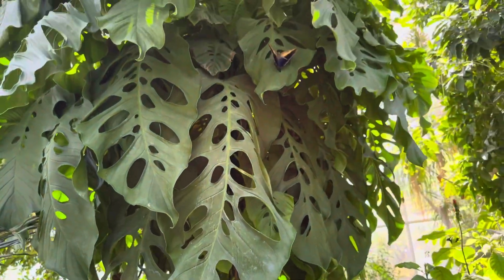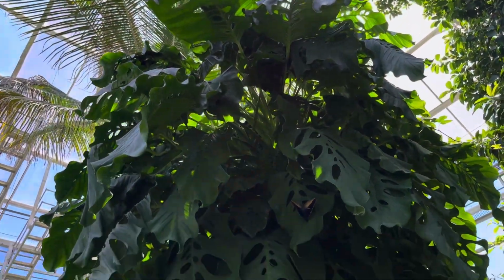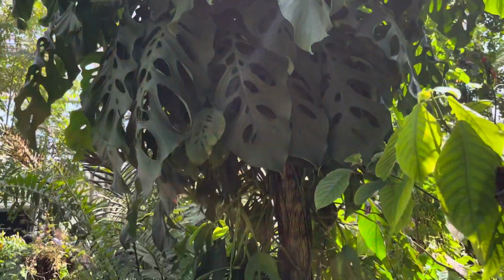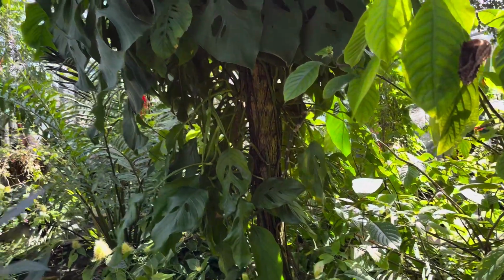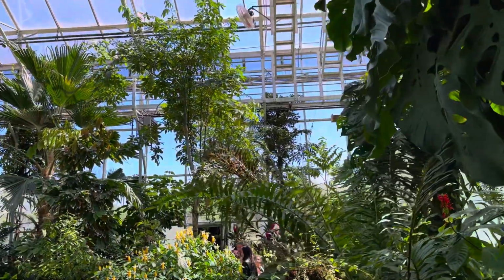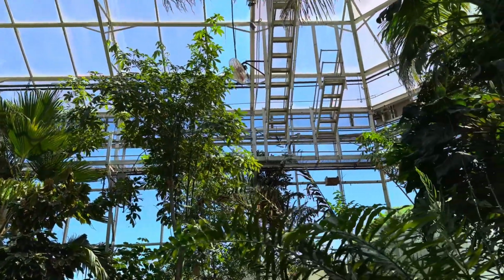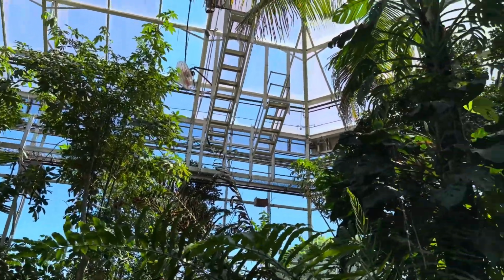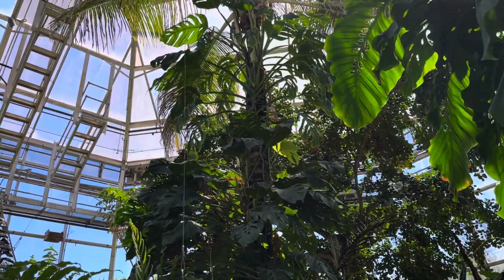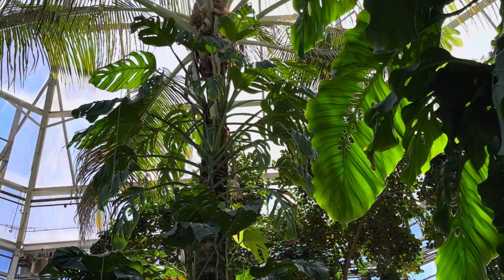Look at how massive it is. It's way larger than what we could possibly grow in our homes, but that's what it looks like in the natural state in the wild. I know that it's some type of monstera, I'm just not sure what type, but you can see here they've got even more large trees, and all of the trees have some type of epiphyte or some type of aroid or philodendron that would just grow up the pole. And you can see here there's another one growing up.